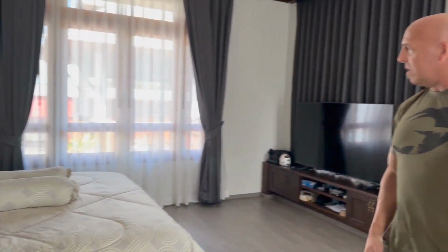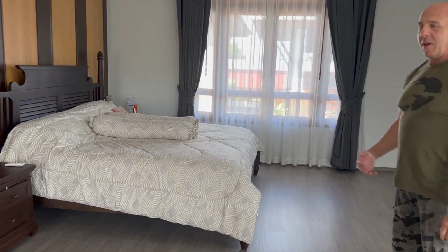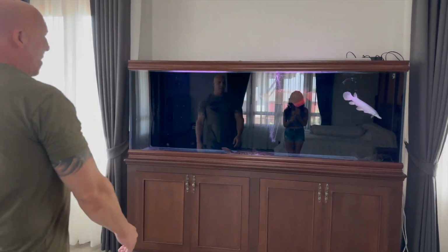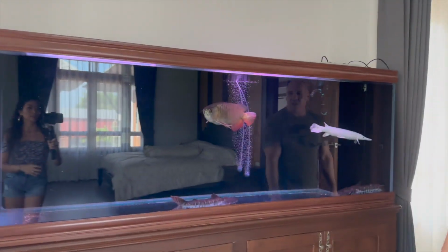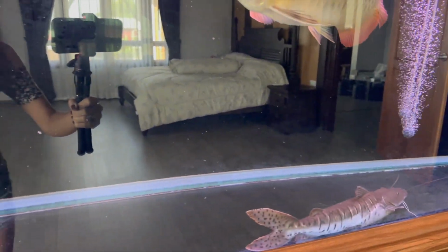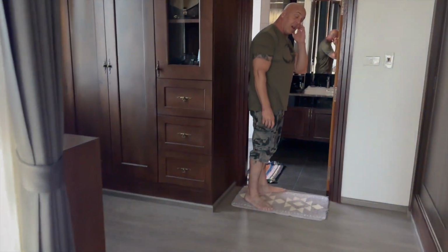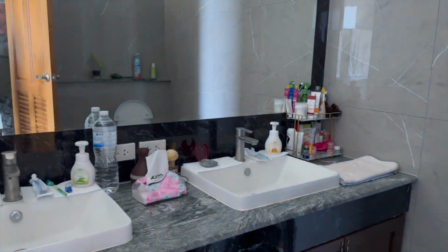So, yeah, I mean, we're in Thailand, but we have like everything that we need. Nice big bed, television. I have another fish tank in here. This is my Asian arowana, my platinum alligator gar. I have a couple of tiger shovelnose catfish in there. And yeah, why not, right? And then we have our big bathroom in here, his and her sinks and walk-in shower and that sort of thing. So it's pretty basic, but it is big and nice, and it is our thing.